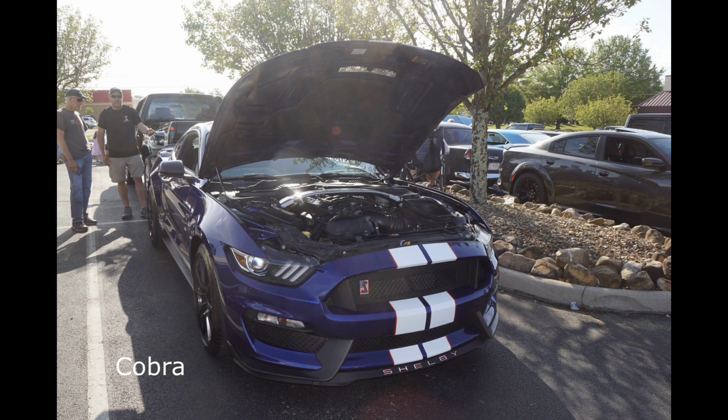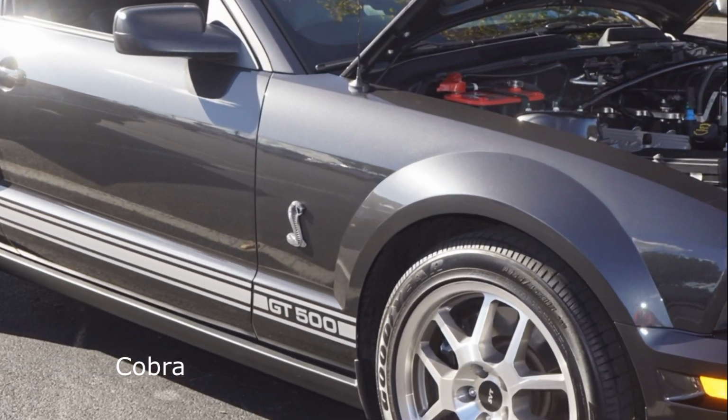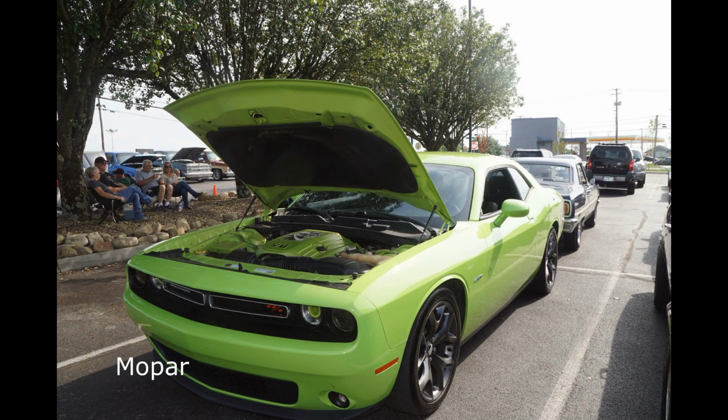Cobra refers to an engine modification made by Ford in the mid-60s to stay competitive in racing. Carroll Shelby is famous for the Cobra engine. Mopar originally stood for motor parts, but became a term for any vehicle built by Chrysler Corporation.